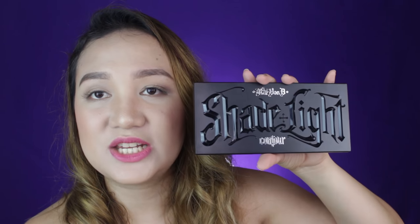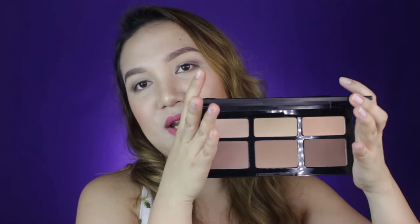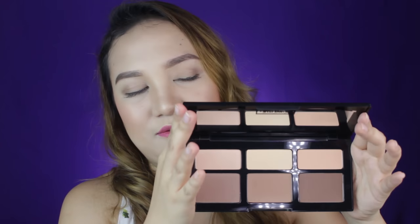The next one, I have the Kat Von D Shade and Light Contour. Super ganda ng packaging niya, guys. As in, sa packaging ako na in love. Di, pero maganda din yung sa loob. But hindi ko pa siya nagagamit. Ayan, oh. Gagawan ko pa din ito ng review and demo, first impression, whatever. Next, blushes. Blushes.